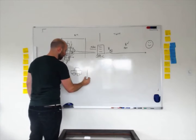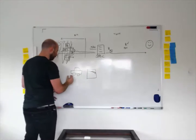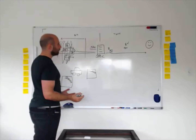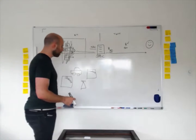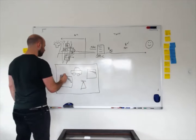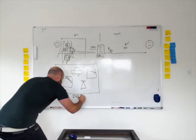They would have a dealer. They would have a service shop. What else would they have? Maybe they might have some advanced connected car capability where they can talk to your car. So all of these things are within the business domain. So let's just call that the business domain.